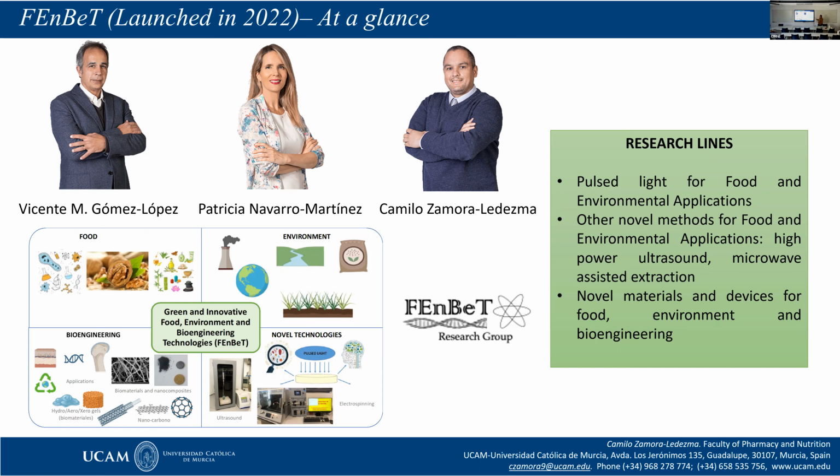And the main research lines are the use of pulsed light. Actually, Vicente is one of the precursors of this technology, used for food and environmental applications, using very high energy pulsed light for different applications. And they are also trying to use other physical methods applied to food and environmental applications, like high power ultrasound, microwave assisted extraction of essential oil from plants, etc.